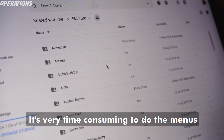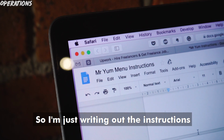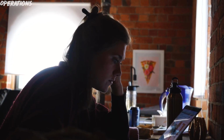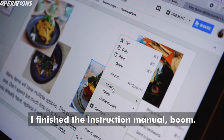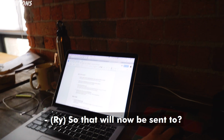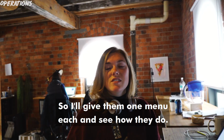It's very time consuming to do the menus, so we're gonna outsource it to someone. So I'm just writing out the instructions so that they can have a step-by-step guide. Finish the instruction manual. Boom. So that will now be sent to people that I find on Upwork. So I'll give them one menu each and see how they do.